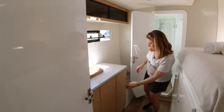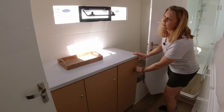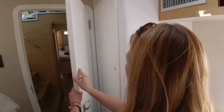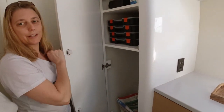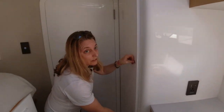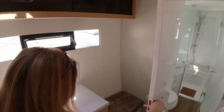And some additional shelving over here. Quite a bit of shelving storage for a guest cabin. And behind this door is one more hanging locker. There's a hanging space and a couple more shelves. So this guest cabin has quite a bit of storage. And it also has a bench, which I didn't even notice before. There's a bench here behind the door.